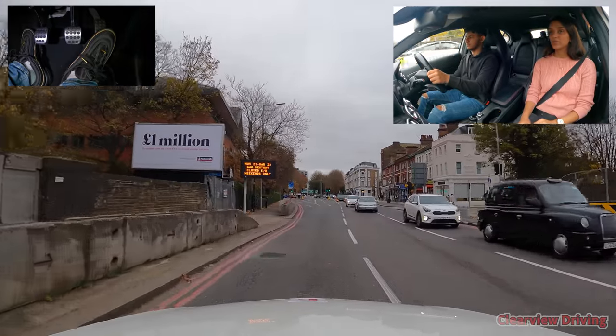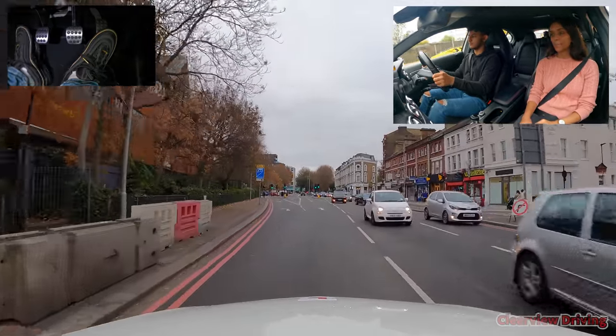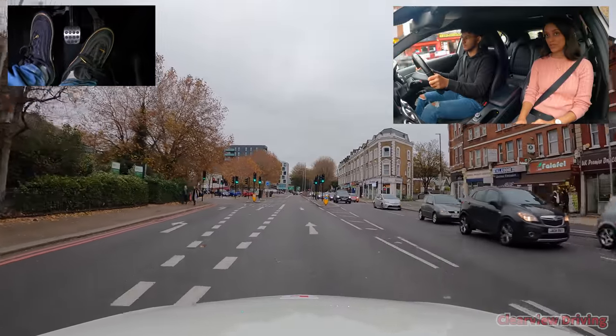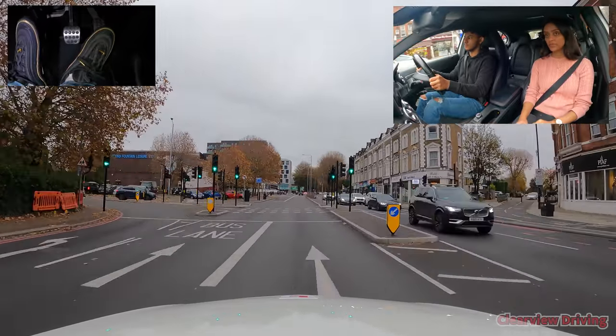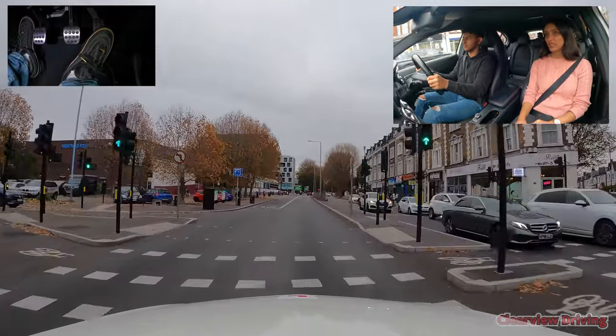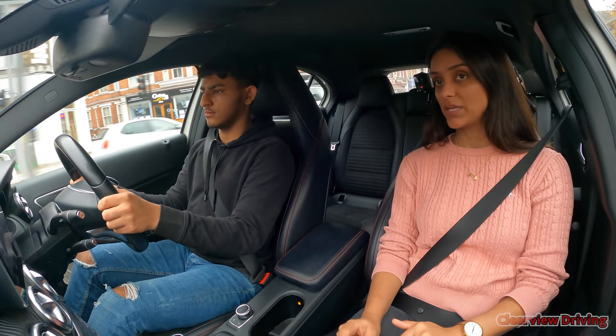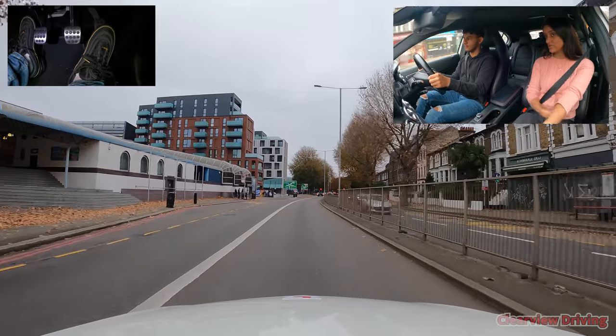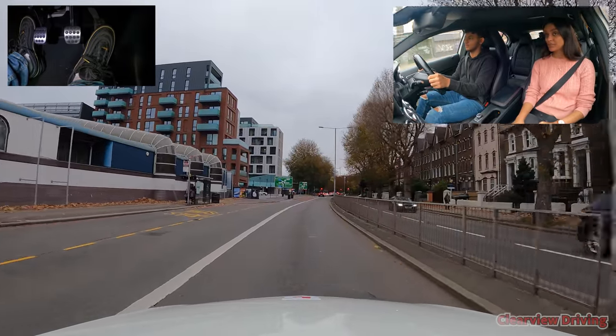Alright, straight on from here. Now be wary of these lights because they've been green for a while. Rest your foot on the side. If you keep resting your foot on the clutch, if something happens, you're going to end up pressing the clutch down first. And that's when that coasting habit's going to come back in.